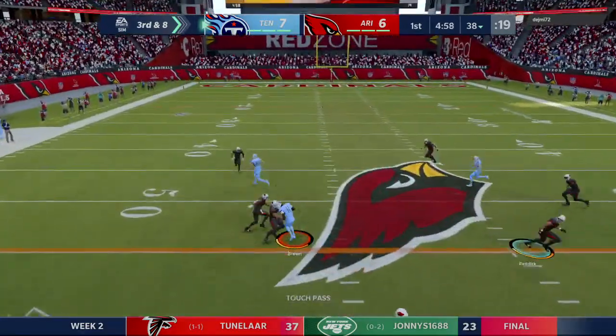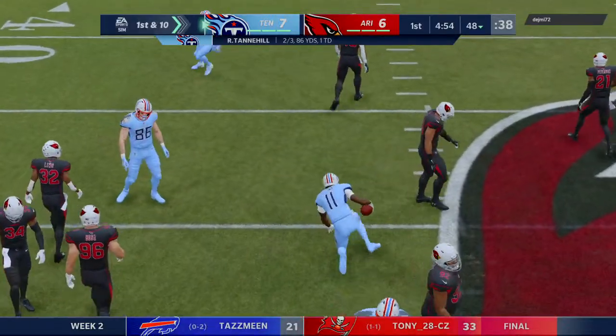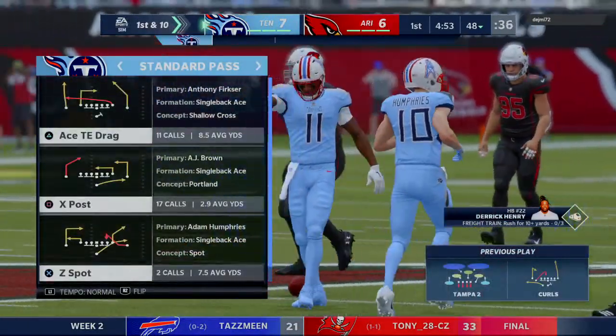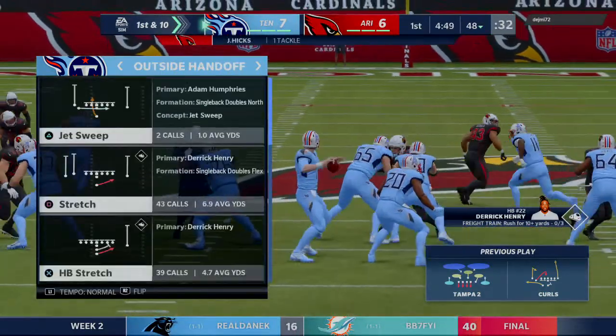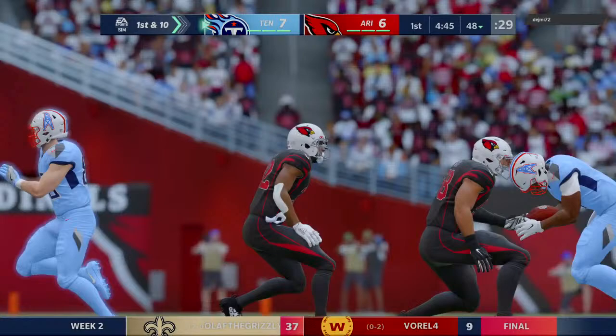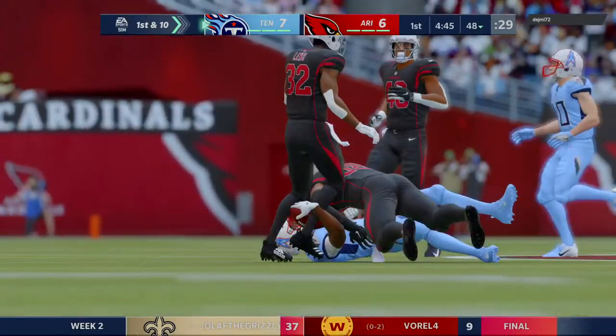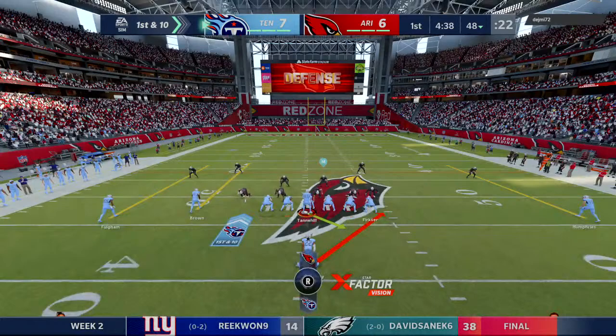Throwing on 3rd down, Tannehill. He gets it to Brown, complete. And he slips up past the 45 before being tackled. Tannehill to his top target, Brown, for a Tennessee first. 2 first downs have him up near midfield now on 1st and 10.